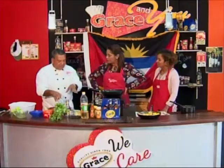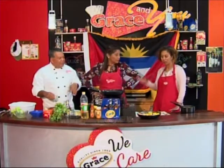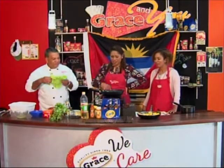Because what will happen is if I put this in there and it sits in there, it starts soaking the oil. You just want it to cook. You don't want it to be greasy. Yes, because it's fillet. It's very light. I love how you talk about your food.